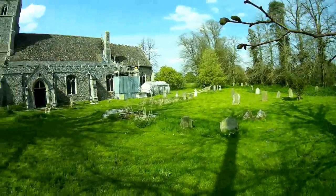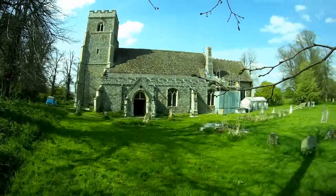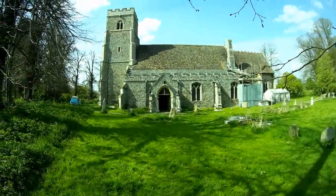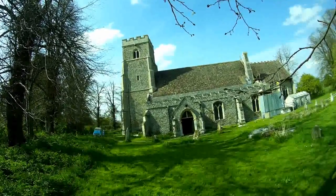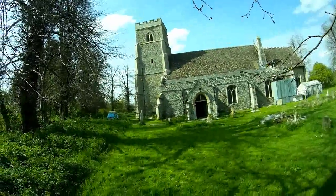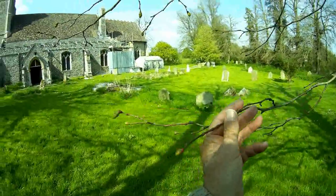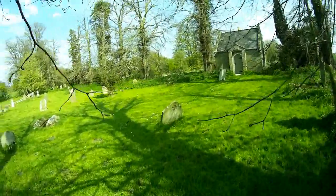And we look back at the church. There's obviously work going on here. Repair work, I suppose. And it looks beautiful in the sunlight. The shadow of the tower against the roof. It's just lovely. And light coming this way, and the buds here coming out on the spring trees.